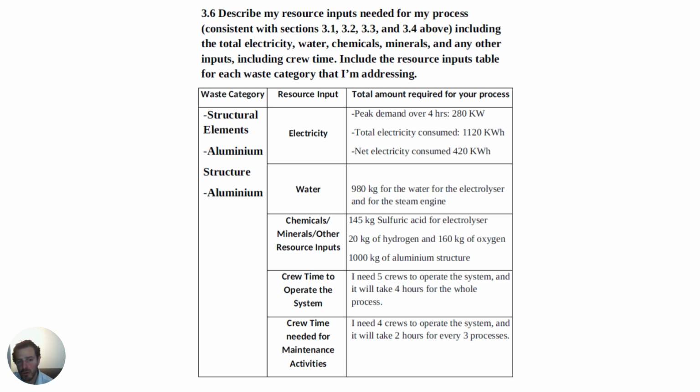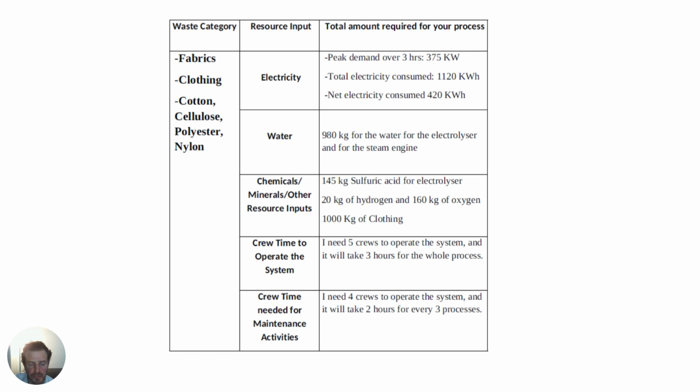But I also use 300 kilograms of water for purification and cooling, and another 500 kilograms for the steam engine. 145 kilograms of sulfuric acid, 30%, and 1,000 kilograms of aluminum structure. I need 5 crew to operate the system and 4 hours for the process, and 4 crew for the maintenance of the same. It takes 2 hours every process.